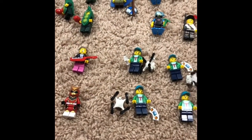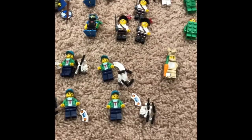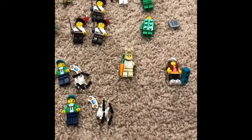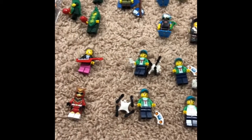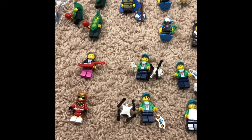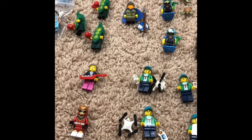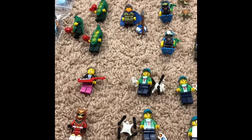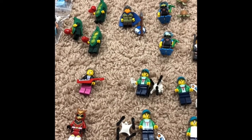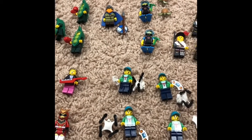So the Series 20 minifigs were much better in selection. I don't think these were felt through the bag. Also, pretty excited. I got 21 of them instead of 20. And out of the 16 different ones, I got 11 of them. So I was pretty pumped about that. Out of 20, only had a few repeats.